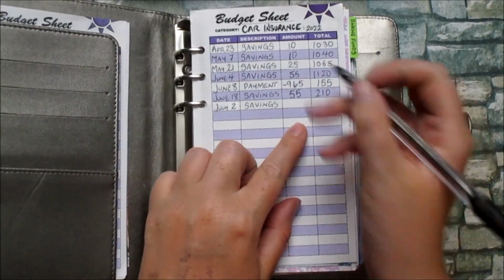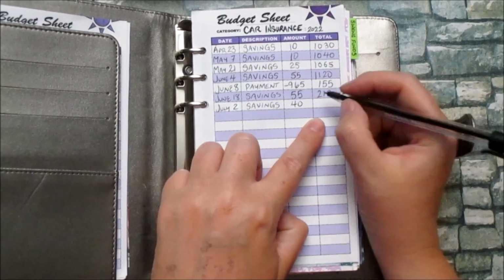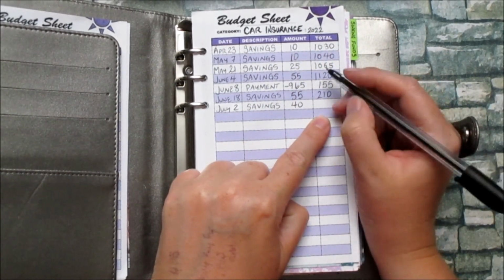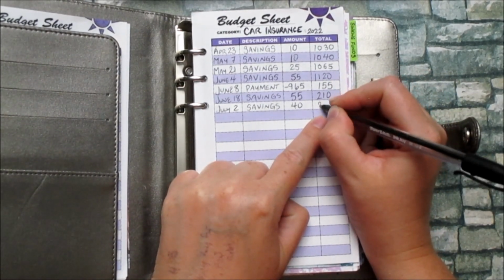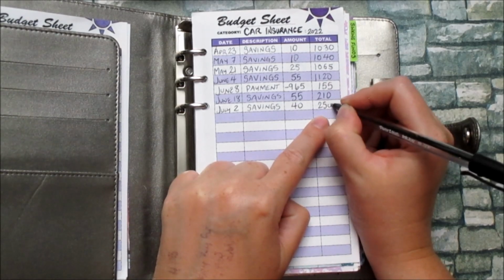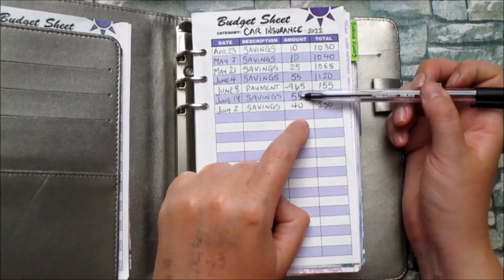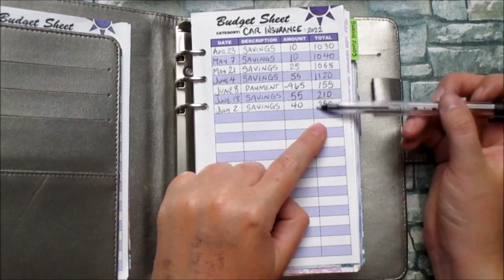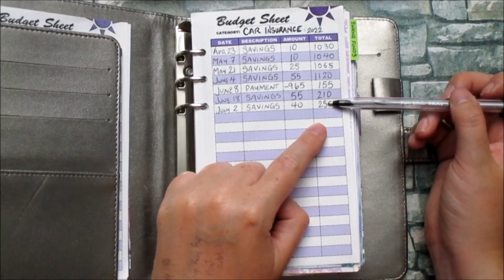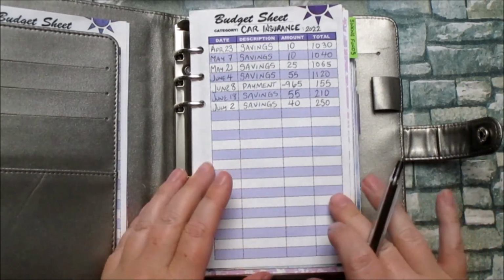So with car insurance, I put 40 in here this time to make it a nice round number with regards to the 50. So now we have 250. I'm going to go back to doing $50 per paycheck for my car insurance from now on. So now it'll grow up. It'll increase by 50s.